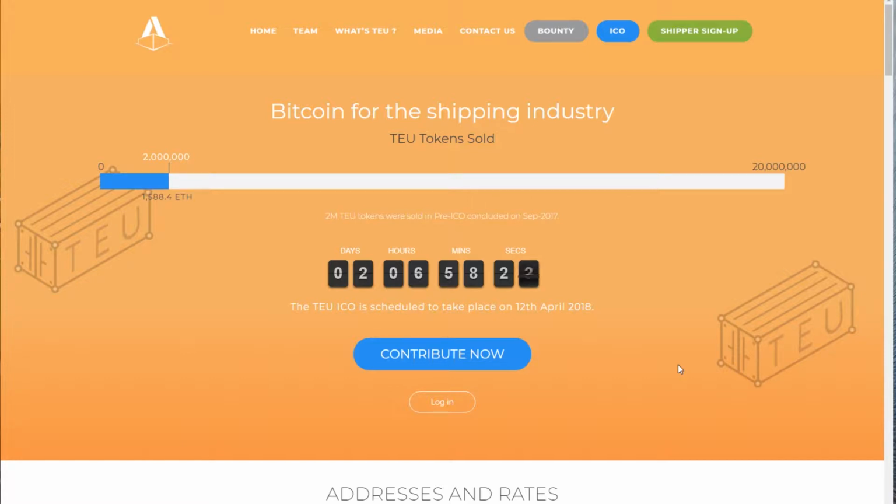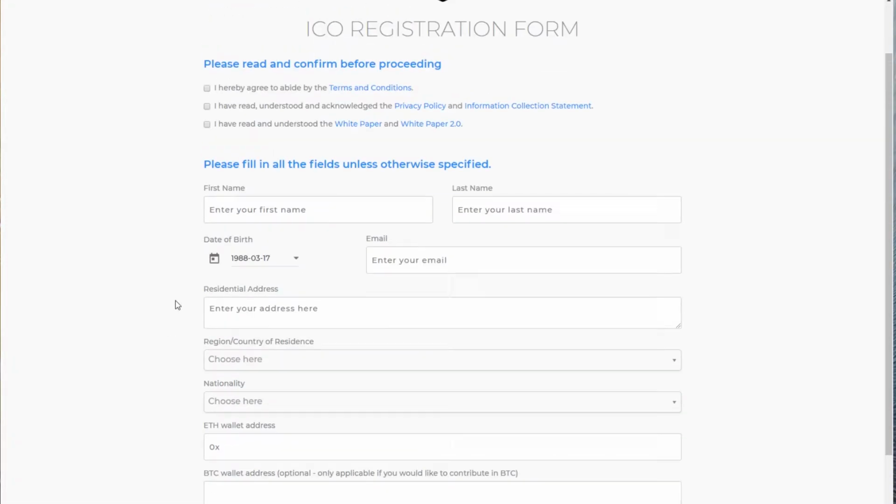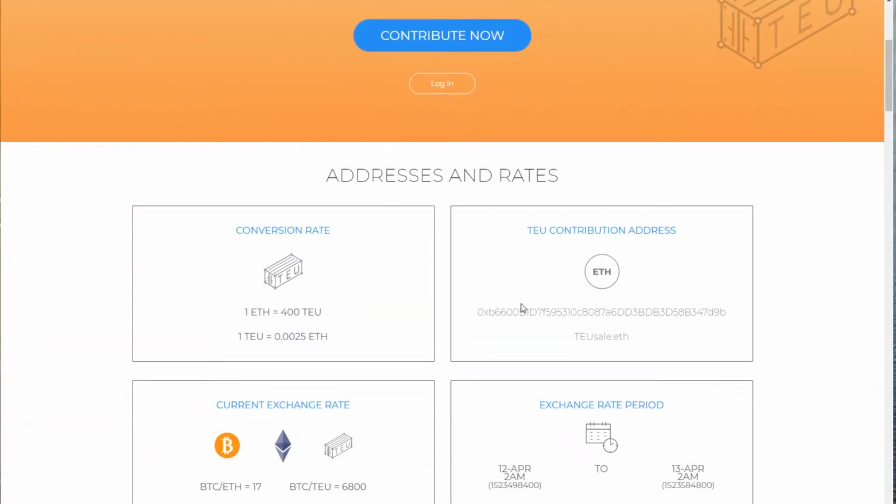Here we can see 300cubits.tech/ICO. It takes you to this page right here, and you can go ahead and begin contributing right now. If you click on that link there, they'll take you to the ICO registration form, where you can fill out all the information. If you scroll down on that ICO page, you'll see the conversion rate is about 1 Ethereum per 400 TEU, at a rate of 0.0025 ETH per TEU.